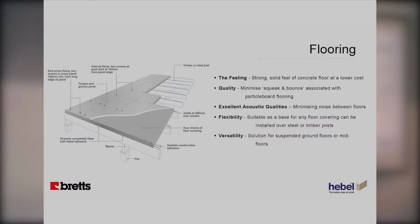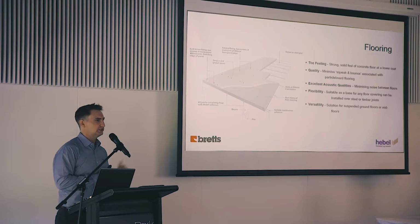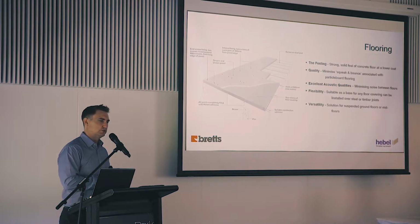Hebal flooring. Hebal flooring is probably our best performing product, and probably the most underutilised product in the marketplace, and there's a couple of reasons. People think it's a quick exact switch for chipboard flooring. It probably doesn't play in that chipboard flooring market. We're really trying to target that suspended slab market.